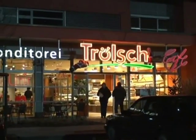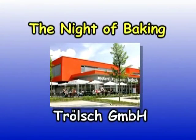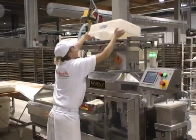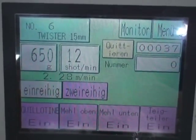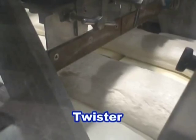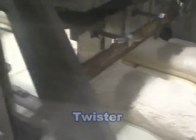The twin divider in this bakery was one of the first in Germany. Under the slogan, "Rationalization without spoiling bread quality," the performance of the twin divider has been tested here on site with many different types of dough, and consequently, it was purchased much earlier than any other bakery in Germany. With the twin divider in daily production, Mr. Jürgen Trölsch gives full approval of its excellent performance.